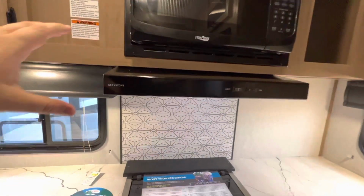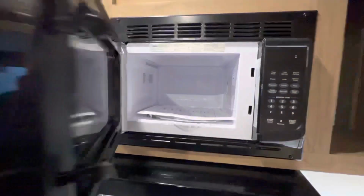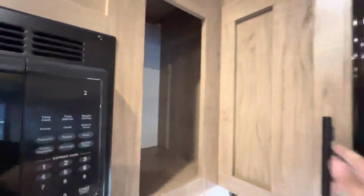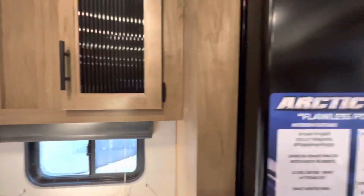So the Greystone oven comes with this little top. You do have a fan that you can turn on. You also have a light that you can turn on and off. Your high point microwave. Little cubby right here. Then you've got a little bit more storage here as well. And that scan me button, that's where you're going to find your how-to videos, owner's manual, stuff like that. It's all going to be right there under that little sticker. Just take a picture of it and it'll flash right up for you. I don't know if I showed it, but there's storage here above the refrigerator.